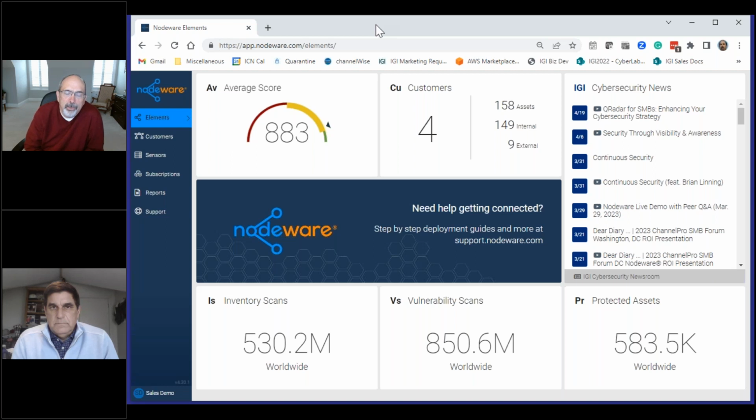And then the third way is via an external sensor, where you can deploy or enter an external IP address, or a website URL, and we will start to do a vulnerability scan on that. We want to make the distinction between that and a penetration test, which is really using hacking tools, if you will, that are going in and trying to penetrate a device or a system.